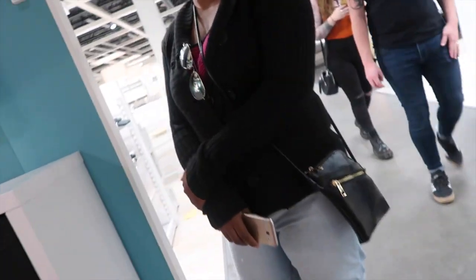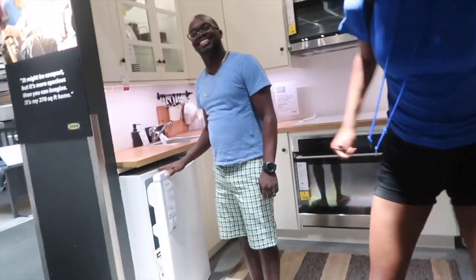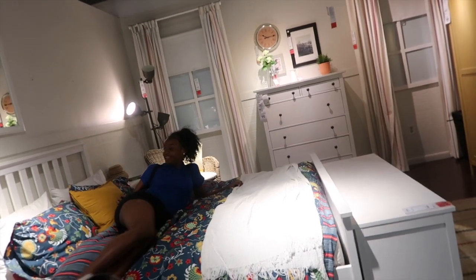That looked like a queen size bed, though. That looked big. Oh, that's a big one. Now, what about this one? They got to have a refrigerator. Wow. I could see this being your room. I couldn't feel it. I'm too girly.